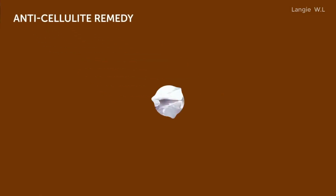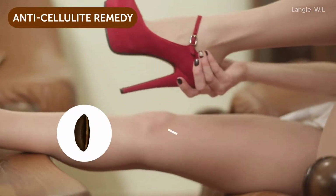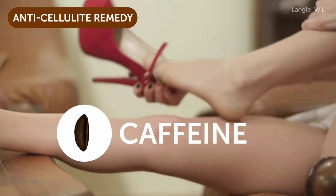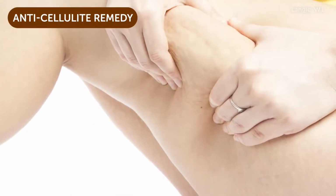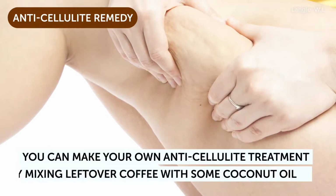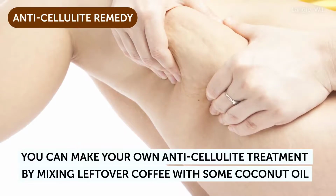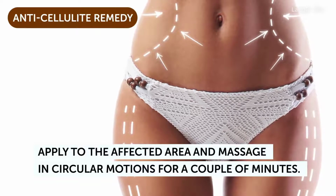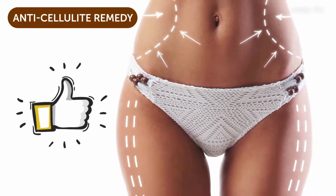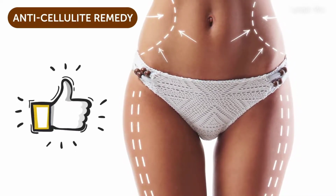Anti-cellulite remedy. The majority of over-the-counter anti-cellulite creams have one ingredient in common. That's right, caffeine. The problem is that all of them are quite expensive. So if you have coffee at home, why not make good use of it? You can make your own anti-cellulite treatment by mixing leftover coffee with some coconut oil. Apply to the affected area and massage in circular motions for a couple of minutes. Rinse with water. There you go, a much cheaper way to address your problem. And in addition, you recycle your coffee.